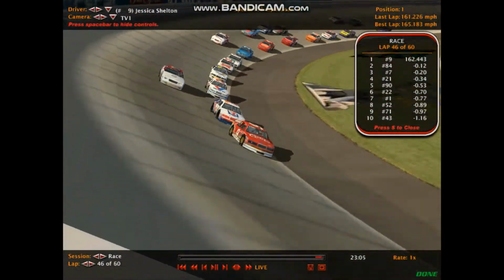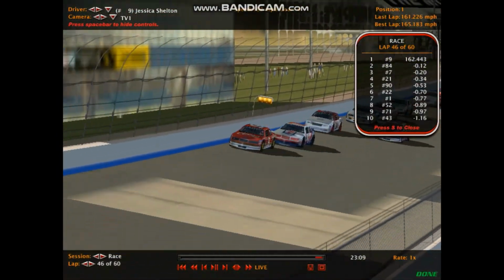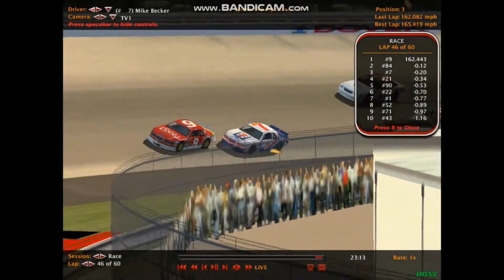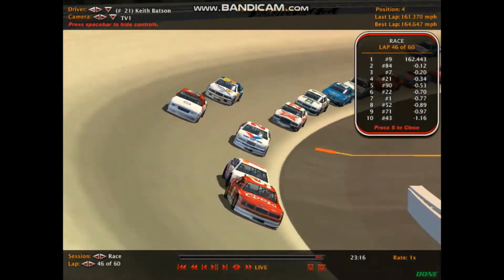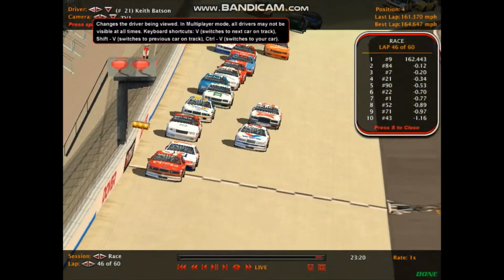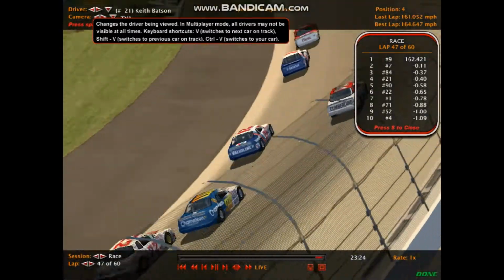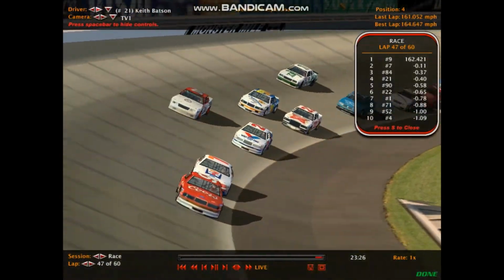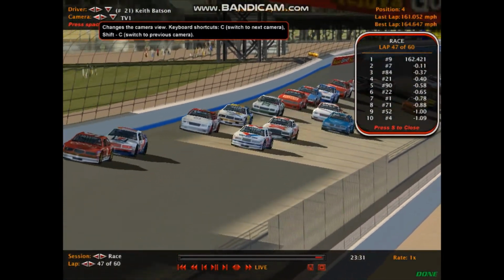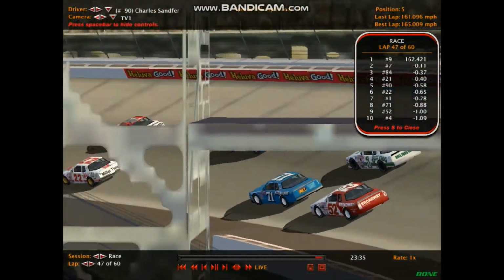And now you got 4 Fords on the inside lane all lined up. Becker goes low for the lead. No dice here. He took a peek. Batson trying for 3rd. Charles Sanford gets kicked to the high side by Dylan Poteet in the 22 car. Oh, Sanford about came down on Poteet almost, and I thought they were going to take each other out. So Sanford backs off right now.